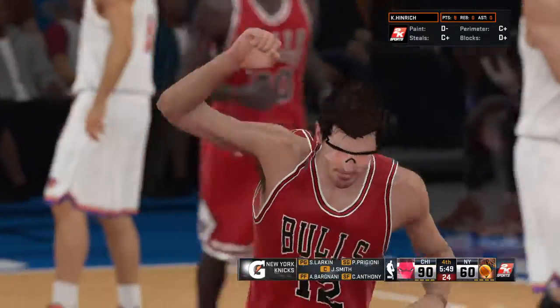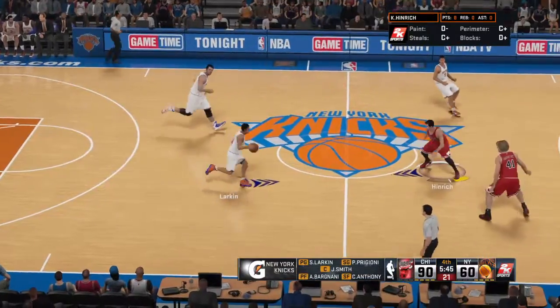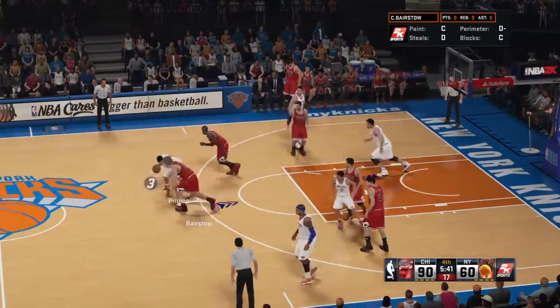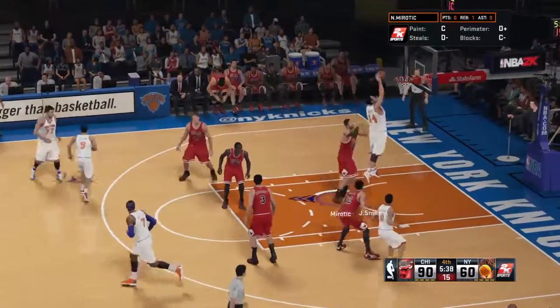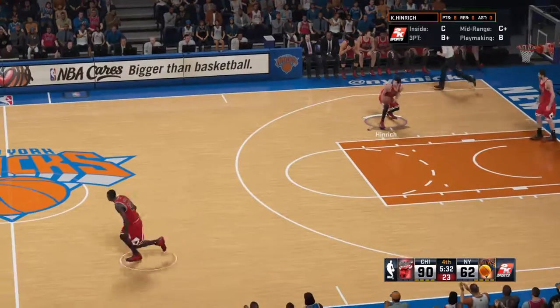Mello and Bargnani at the 3 and 4. Shane Larkin is out there with Pablo Prigioni, and it's Smith in at the 5. So that's who's on the floor for the Knicks. Larkin dishes to Smith. And Prigioni kicks to Smith. And there's a nice one-handed slam. Absolutely, Clark. No one in his airspace on that dunk.